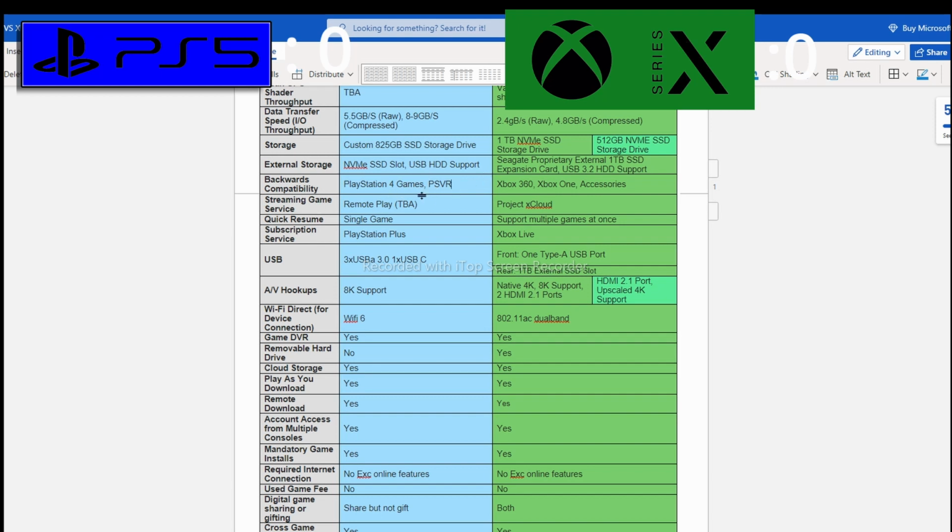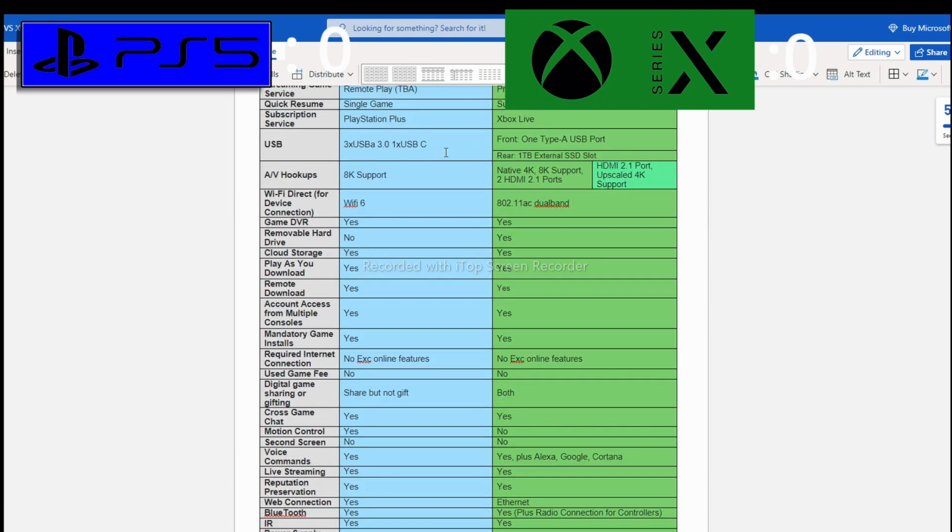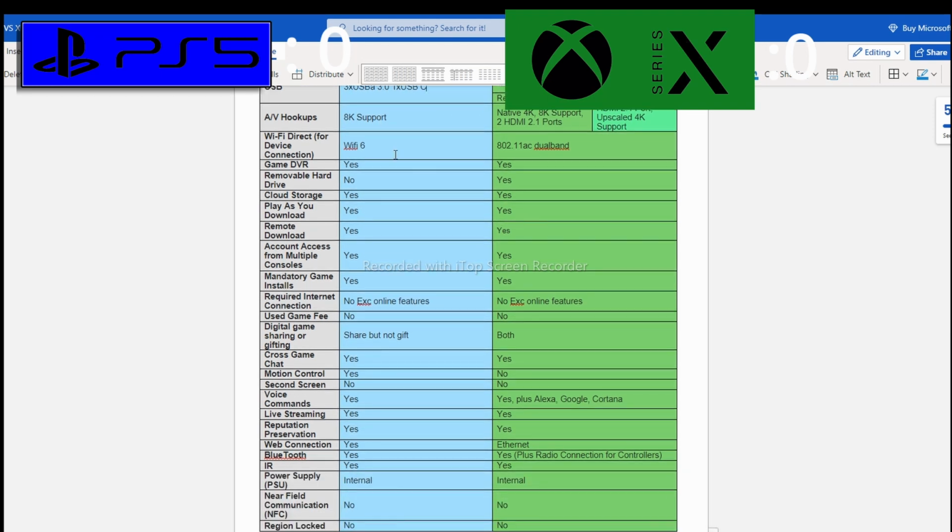That being said, when I tested the bandwidth, the Xbox is just as good, if not, I saw an average higher clock of megabits a second. Removable hard drive, as I said, yes for the Xbox, no for the PlayStation, so that's better if ever you want to upgrade the Xbox hard drive. Cloud storage, yes. Pre-download, yes. Remote play, yes on both. Can't access on multiple, yes for both. Mandatory game install, yes for both.